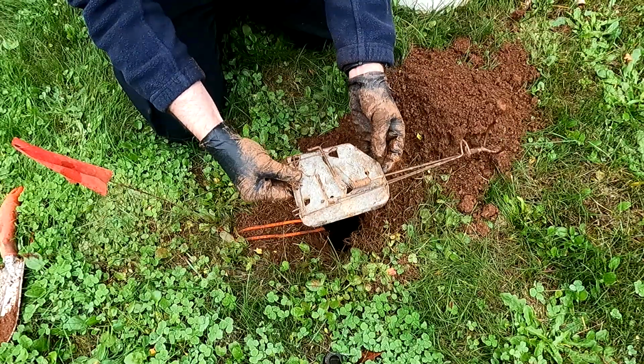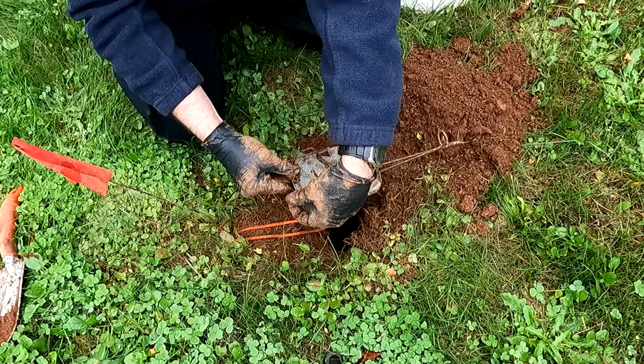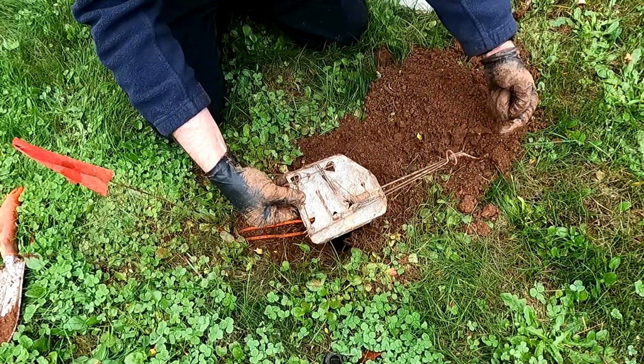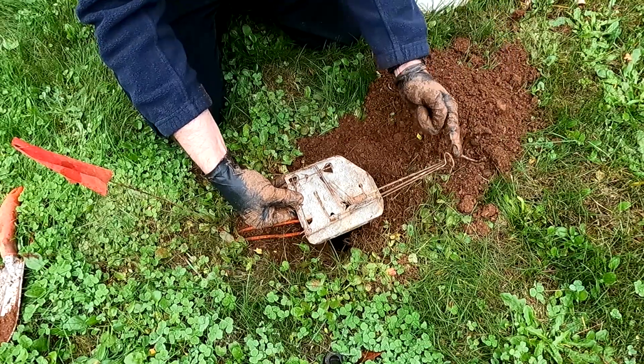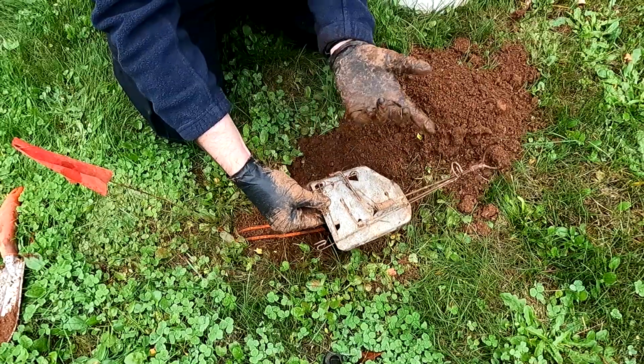Now you need to be careful at this point. This has quite a bit of power. You don't want to get your finger down in there. And then this is what actually sets the trap off. So the mole will come through these two little prongs here, push up against this piece, and this will spring the trap.